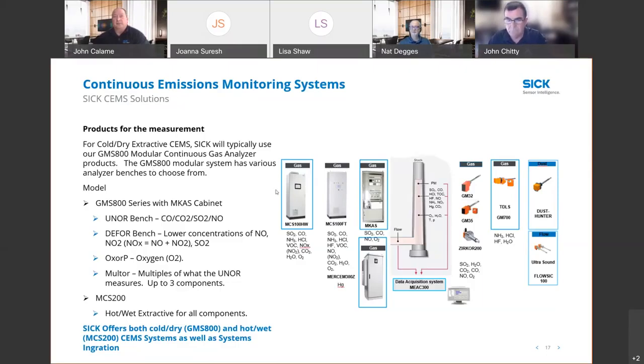So the complete portfolio, this is putting it all on one sheet here. Showing you all the different components that we can measure in a combination of in situ as well as extractive, cold dry extractive and hot wet extractive, and then the dust measurements and flow measurements that we can make as well. Sometimes you have to measure dust and you also have to measure what's going up the stack, speciate what's going up the stack, but then also how much volume. So sometimes you'll need a flow meter. And so we have an ultrasonic flow meter that will measure that flow for you.